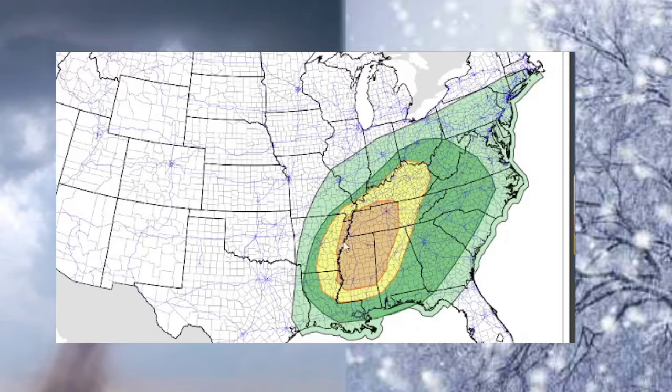This can mean more persistent, widespread, very intense thunderstorms, which can definitely bring a few tornadoes. Isolated tornadoes can be possible, as well as several reports of wind damage and damaging hail up to 1 to 2 inches in diameter. So very, very large hail as well. And of course, we have that slight risk.